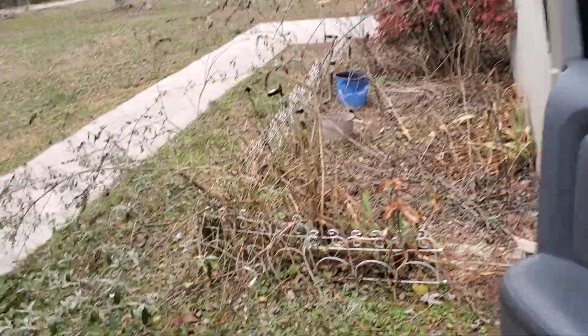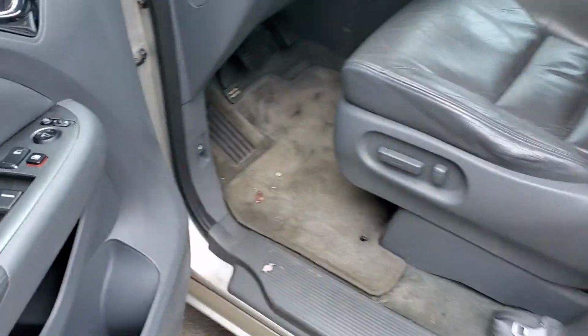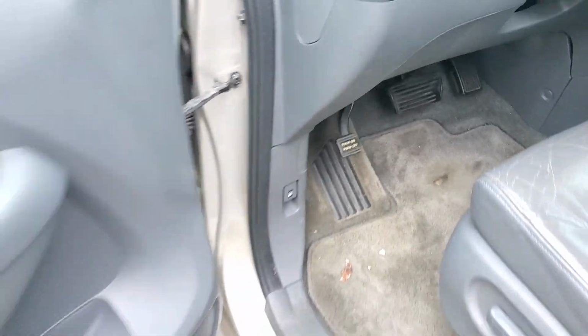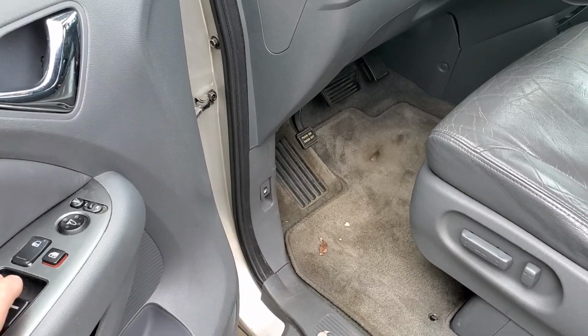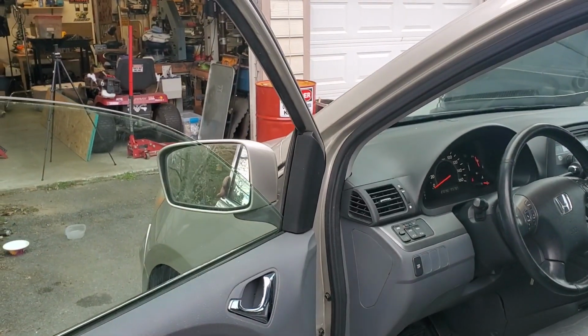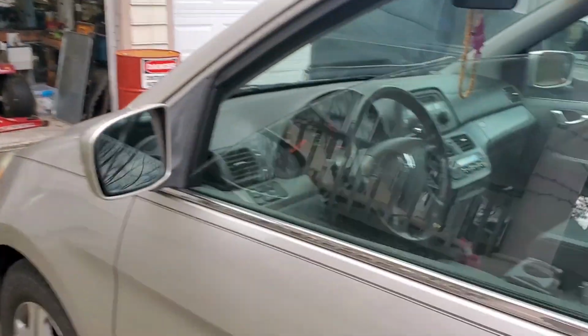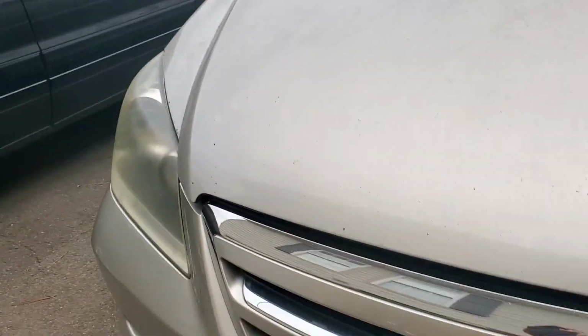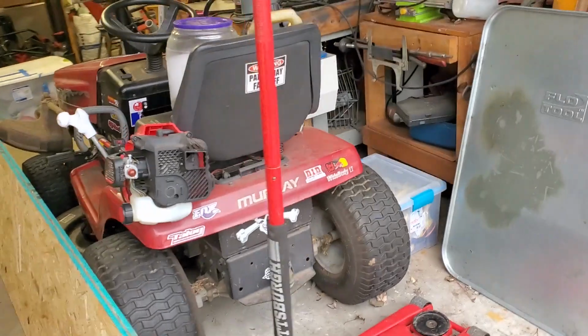Fuse and relay, not just fuse, because more than likely, since it works when it wants to, it's not a fuse unless it's just a bad connection. So it is freezing out here, so sorry if I'm running around. If y'all work on cars and you have it running, roll the window down. I don't care how cold it is, because you don't want to lock your keys in there. Let me get y'all back on the tripod, and we'll access that panel.